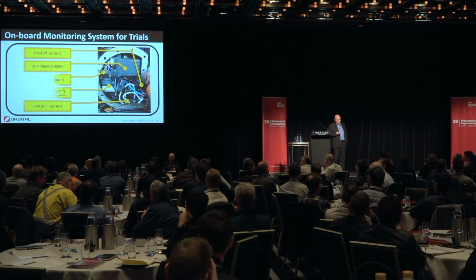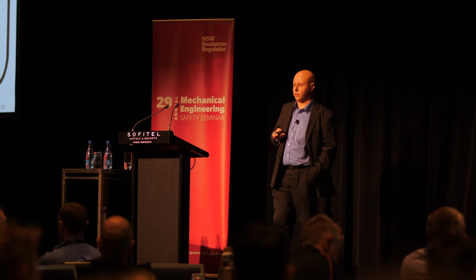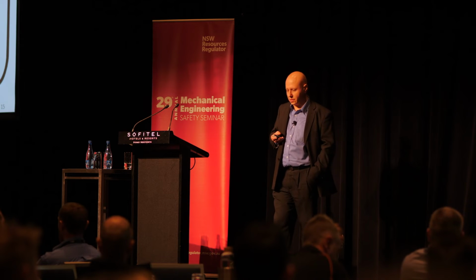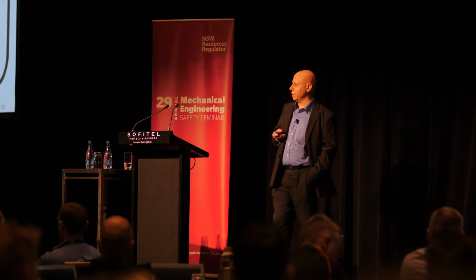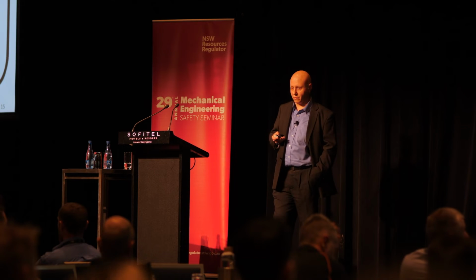We also used the opportunity to have some more advanced sensing technology there, technology that is becoming more and more commonplace on road. That includes NOx monitoring, so monitoring of noxious emissions, and particulate monitoring. Particulate monitoring can be used for a number of things. In this instance, we're purely looking for, is there any breakthrough of particulates? Has the DPF stopped doing the job that we've asked it to do?